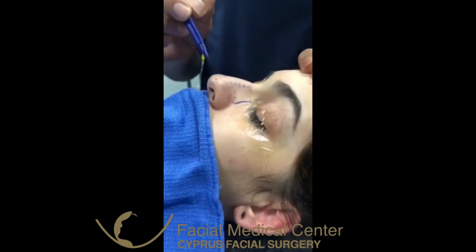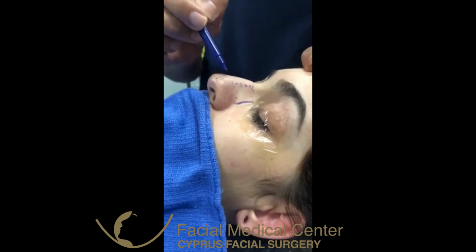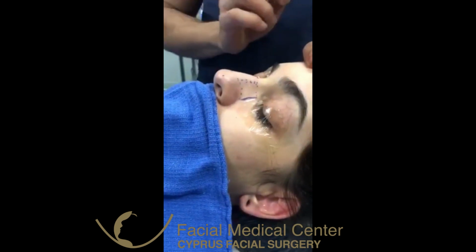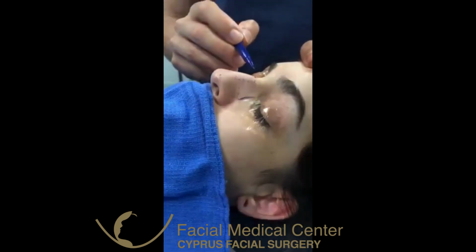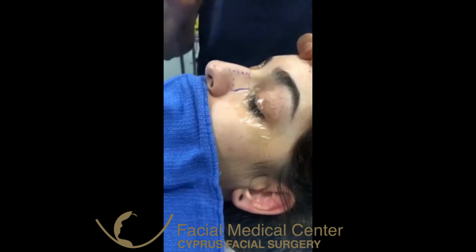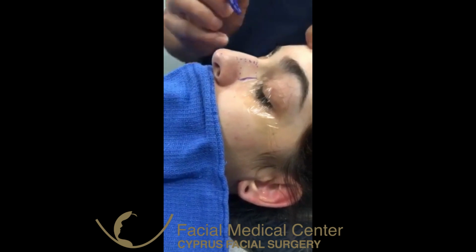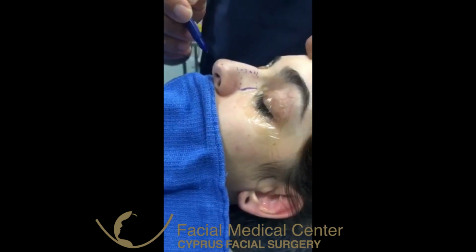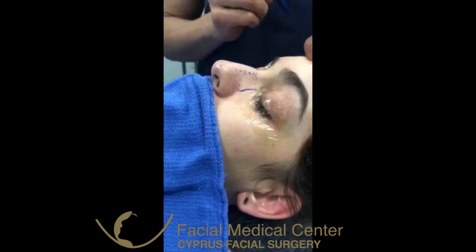I'm going to put intradermal sutures to define the area of the tip. I'm going to do septal axial spreader grafts to increase the lateral wall and septum angle in order to give better, non-obstructive breathing. And of course, I'm going to correct this deformity of the nasal tip.